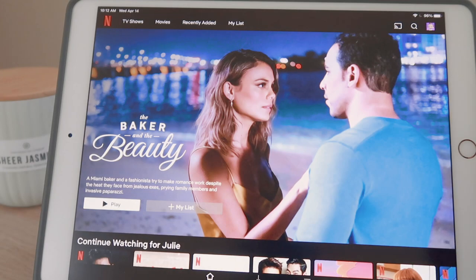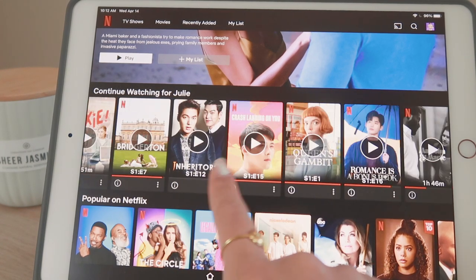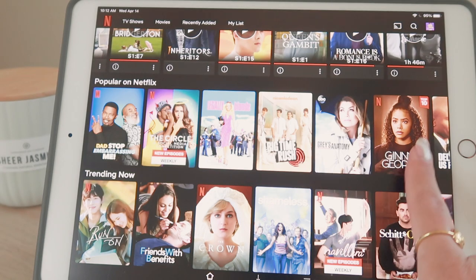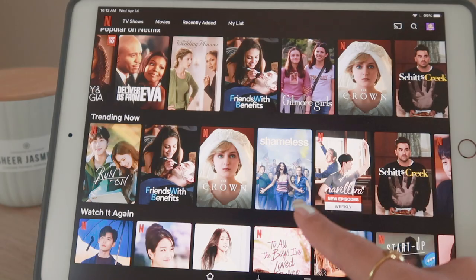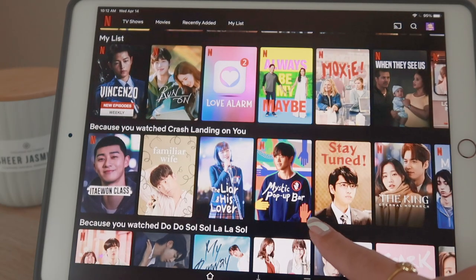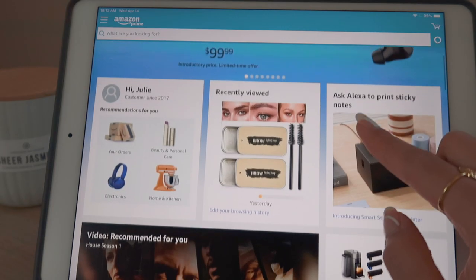On Netflix, I love watching different rom-coms, throwback movies, and certain K-dramas. Crash Landing on You was so good. I highly recommend it. I also loved It's Okay Not to Be Okay and The Eternal Monarch. I also loved Startup, and currently I'm watching Vincenzo. I also watched Bridgerton over my winter break and I loved it. Highly recommend that show as well. But overall, you have a lot of options here. I also use Viki sometimes to watch K-dramas.